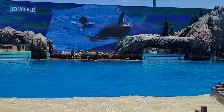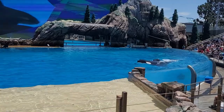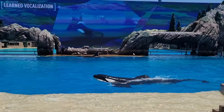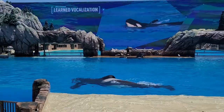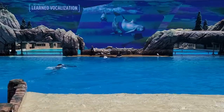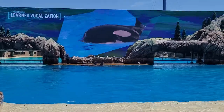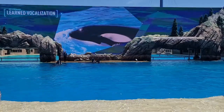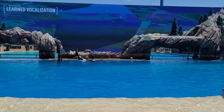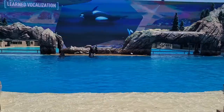Vocal development studies here at SeaWorld show that early on, calves learn vocalization from their mothers. But as they grow, they learn from others close to them as well. This is a bottlenose dolphin call that Shuka learned and even taught other killer whales here at SeaWorld. In fact, orcas are the largest members of the dolphin family. Whales here and in the wild use vocalization to communicate all the time.